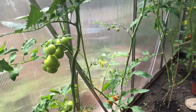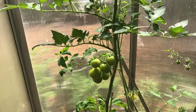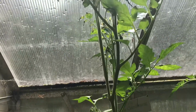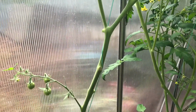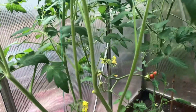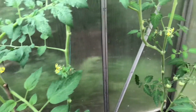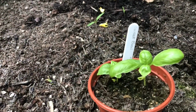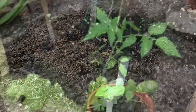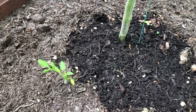Into the greenhouse. Tomatoes are doing great. So this one is a variety called Shirley, which is growing pretty tall. And then we've got a Tigerella. In fact, I've got a couple of Tigerellas. And then these ones are money makers, which is always a firm favourite. And we've got some sweet basil growing along with the tomatoes. See how the tomatoes have self-seeded? So I've got one there, and I've got one there just starting.